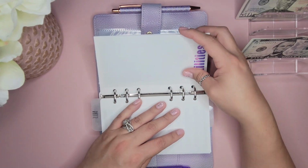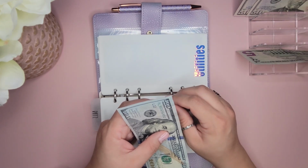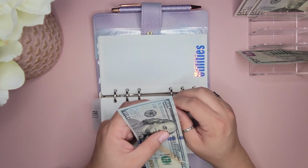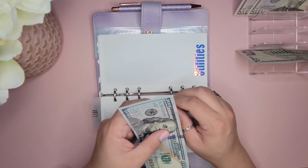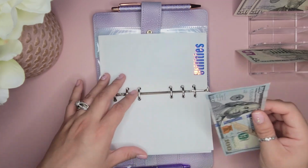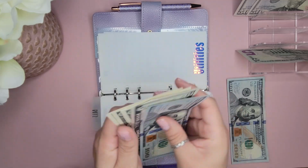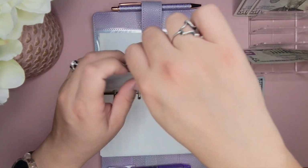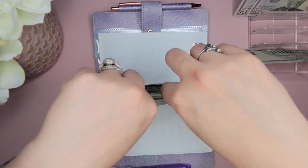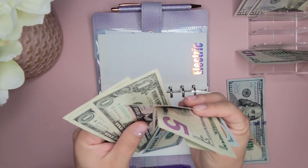Utilities, we are going to stuff $110. But we have 50s here. 110. So I think I need to make some change because I think she took the wrong denominations out. So let me see if I have enough to make change for a 50, 20, 30.